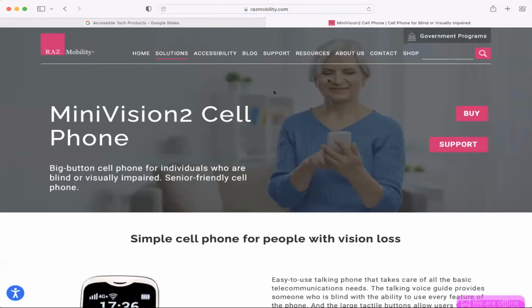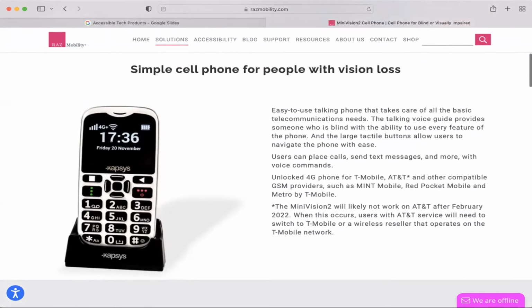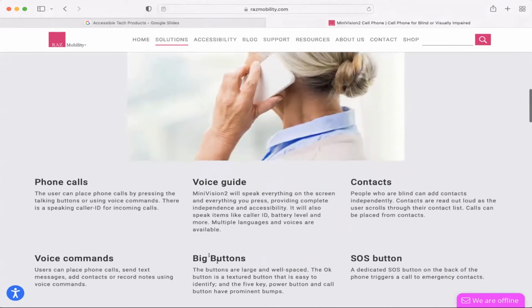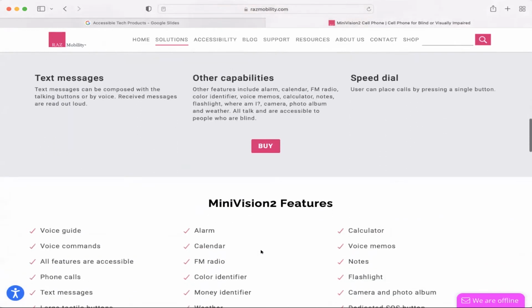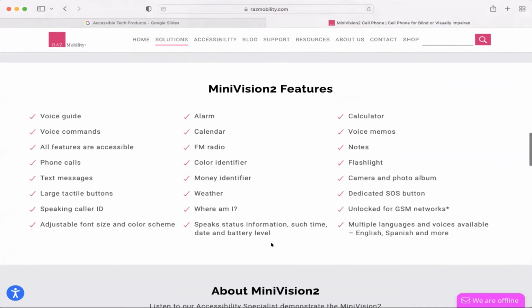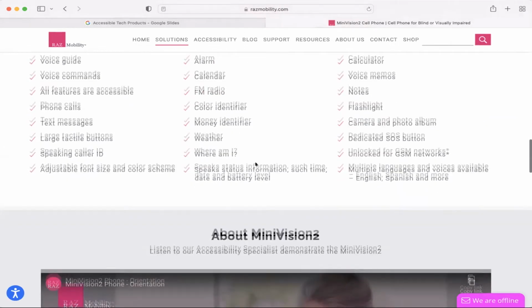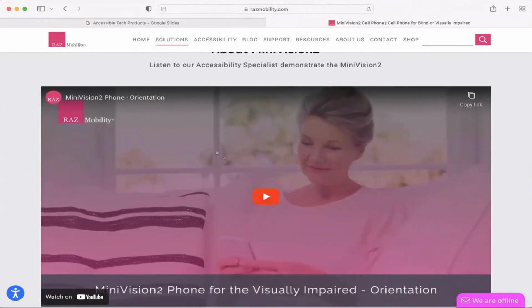We're gonna go to the Mini Vision 2 cell phone. So this is just more information on how to work with the phone, how you can connect it with T-Mobile, AT&T. Here's a more detailed description of the features for the smartphone. Here's more. I believe these are all the features that it offers. So it has a calculator, it has a calendar, it has a radio. Here's also a video you can watch, an orientation about the phone and how to use it.